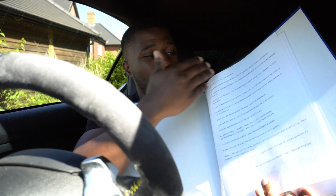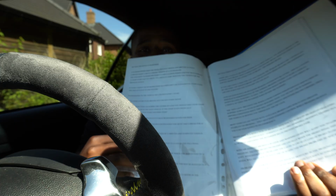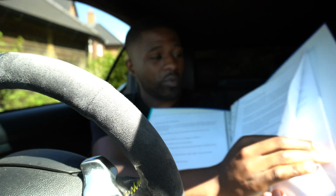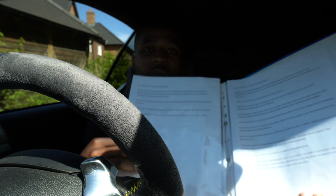But whilst I was actually doing my theory, there were some weaknesses that I had on the actual theory itself. So what I did was I went online and I printed off all the different questions, and I started just practicing these in my own time. So this was what I was studying towards my theory.